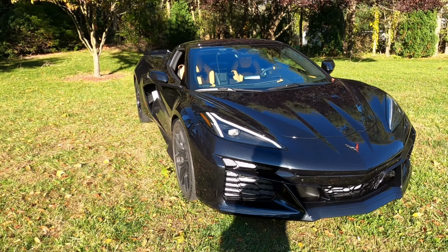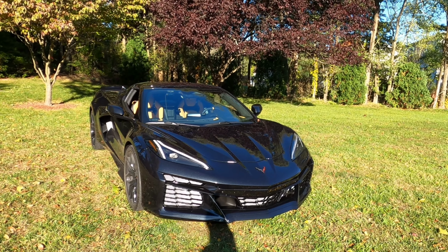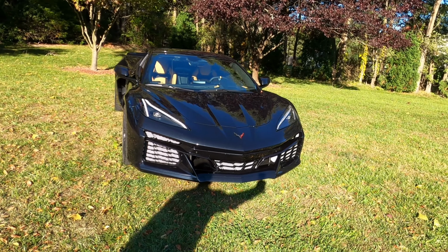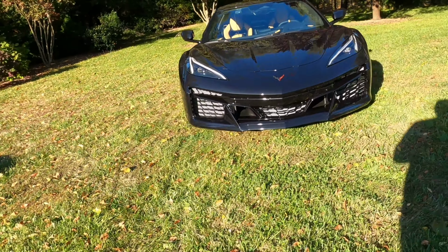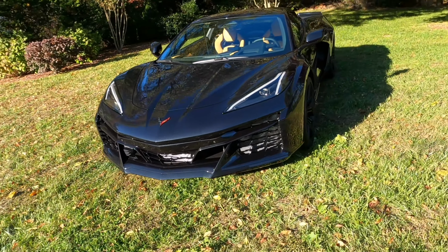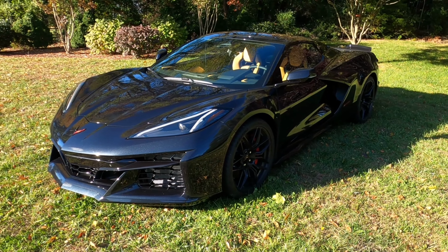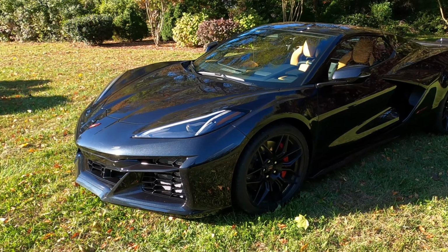Here is the finished product. Unbelievable deep gloss. No swirls. Just whiplash-inducing reflections. Amazing, just amazing. What do you think? Wheels and tires is a project for another day.